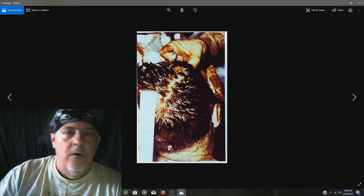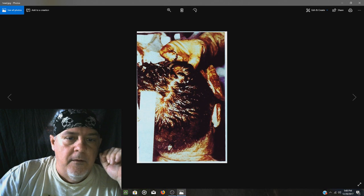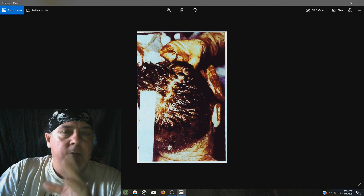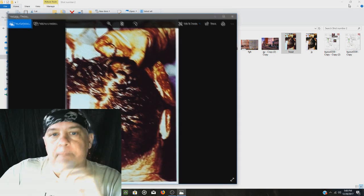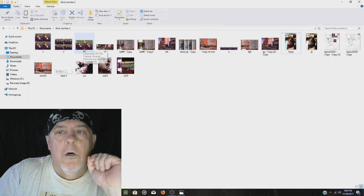When we look at it, when they just took the image of the back of JFK's head, this is the first shot to the back of JFK's head. This is the second one, but that'll be in another video. But this shot here is the first one to the back of JFK's head. Now I want to show you this before we continue.